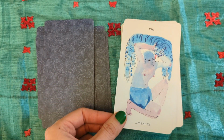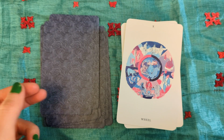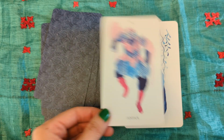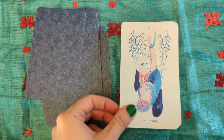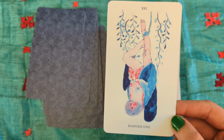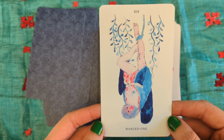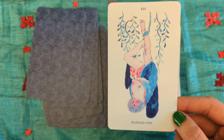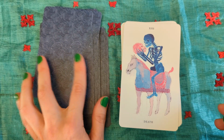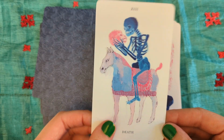Strength, Hermit, Wheel, Justice, Hanged One. Here we have Monkey again. Another note about Monkey, Jia Sung, the creator of this deck, her Chinese zodiac sign is the monkey, and it's mine too, guys. So that feels very appropriate for this deck. We have Death holding Monkey's skull.